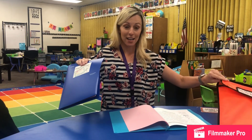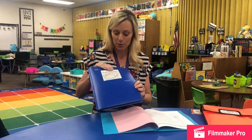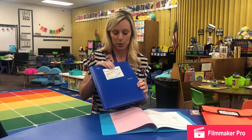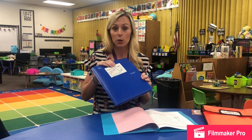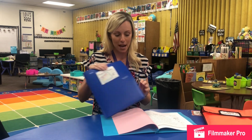All right. Another thing in your students' folder will be their fluency folders. A fluency folder will help build your child's reading fluency throughout the school year. Remember, our goal is to get to 67 words per minute by the end of the year. So to help with that, we have these fluency folders.